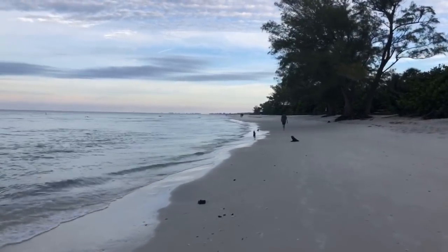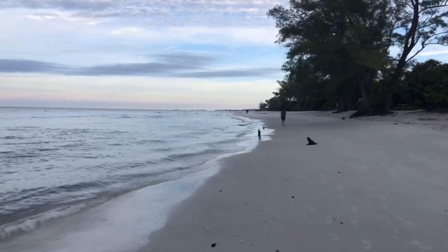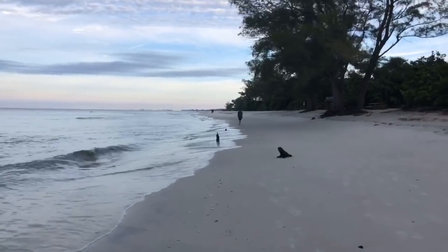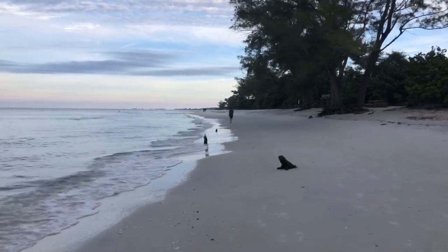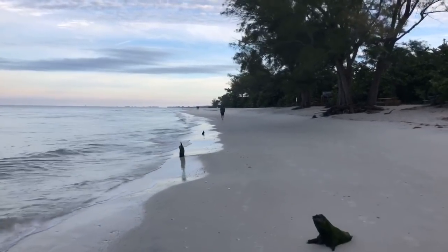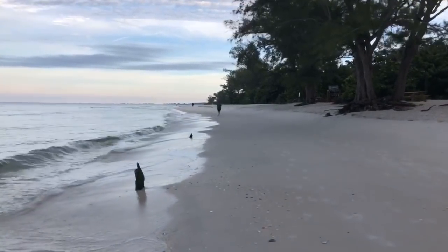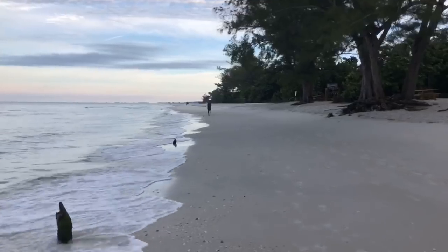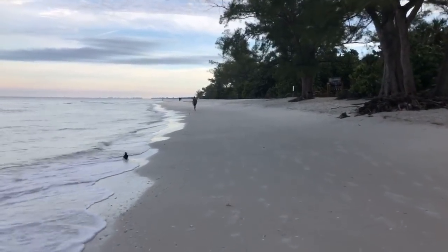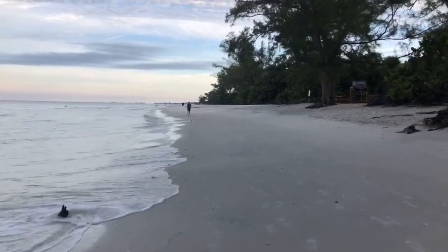Blue heron just took off, darn it. It's just up here ahead of me. Looks like it's going to go, hopefully just a little further up the beach and we'll get a look at it. Not a whole lot of people out here yet. Probably get busier a little later this morning, then everybody will go out or go home for their Thanksgiving dinners.